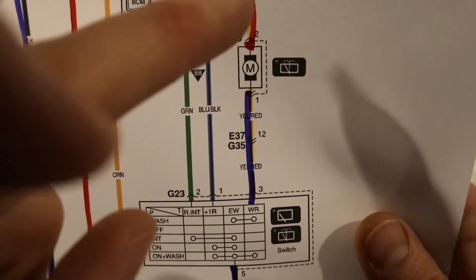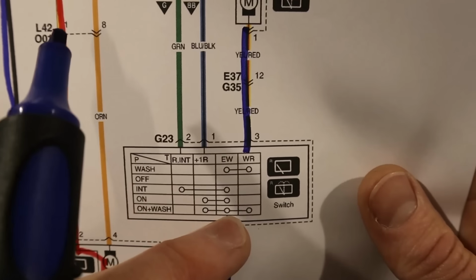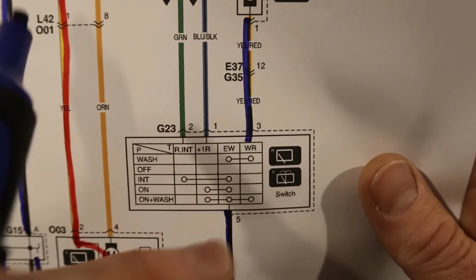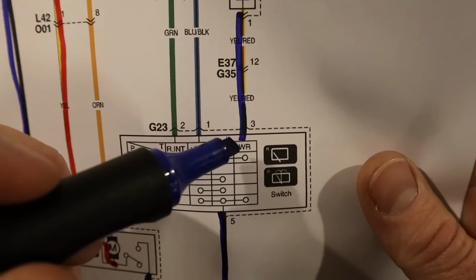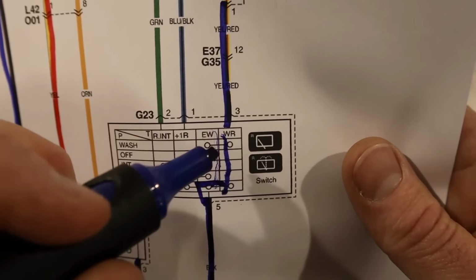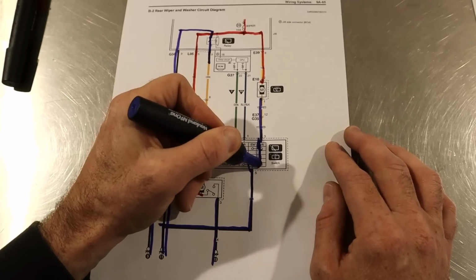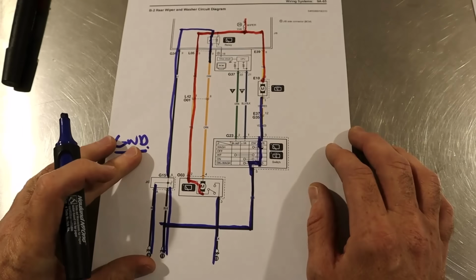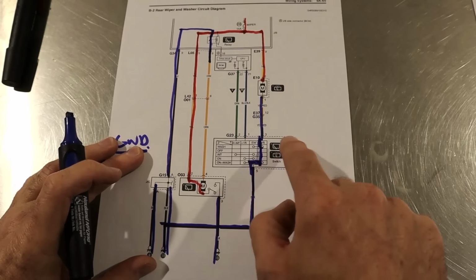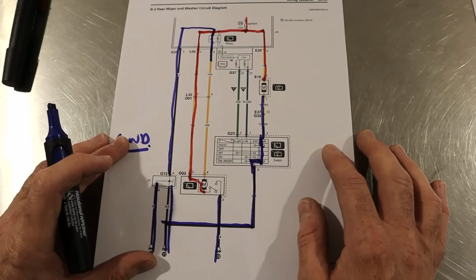So with this being the washer pump here, you can see that when we go to wash, it actually connects these two up, which is giving us a path through the switch to ground, okay? So that's the ground path for the washer. And if you were diagnosing the washer pump, that's what you would have to try and work out before you could go and test it accurately.